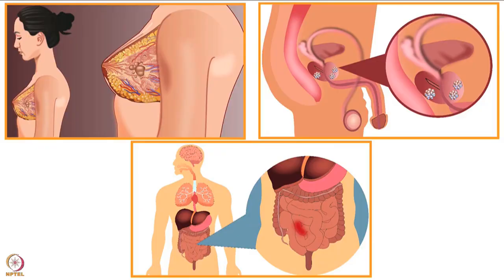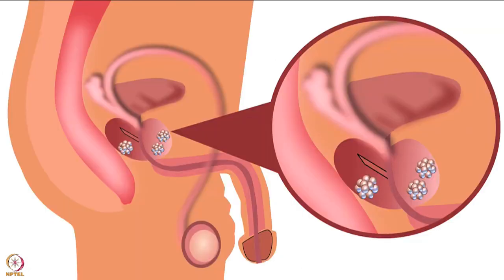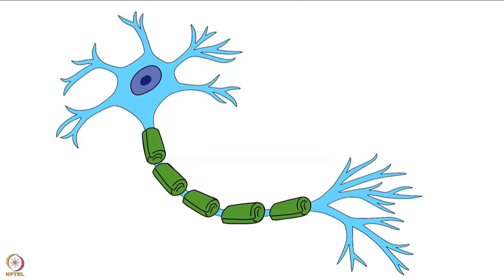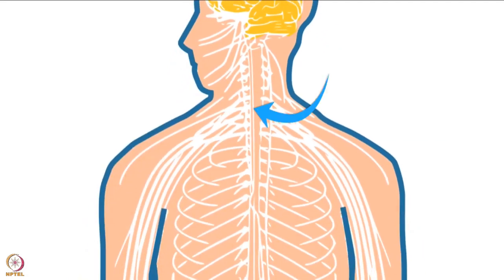The risks of several cancers also increase due to the deficiency of vitamin D. Cancer of colon, prostate, and breast are a few examples. Low vitamin D levels can raise the risk of multiple sclerosis. It is a condition in which protective covering of the nerve is damaged. This disrupts the communication between the brain and body. It affects the brain, spinal cord, and optic nerves.